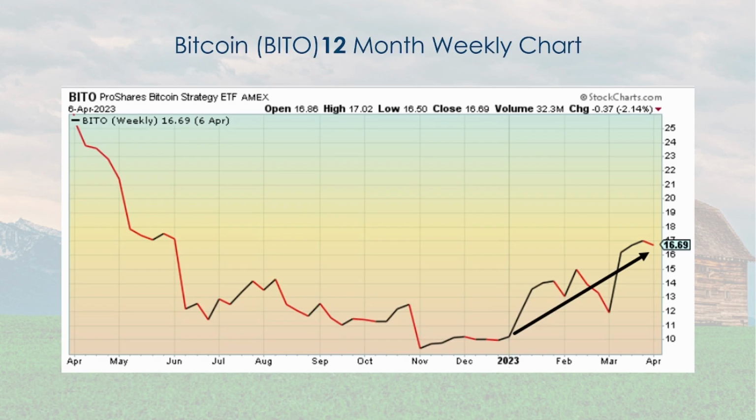Bitcoin for this year, and actually a little bit into late 2022, but certainly since the first of 2023, Bitcoin has also been on the rise. You can see it's gone up about 50, 60%. This is a 12-month chart. Prior to that time, you can see that Bitcoin was in a steep decline.